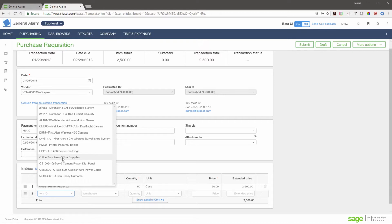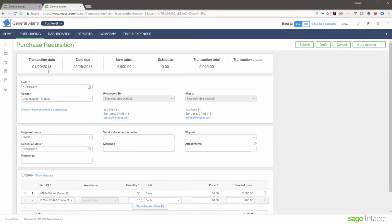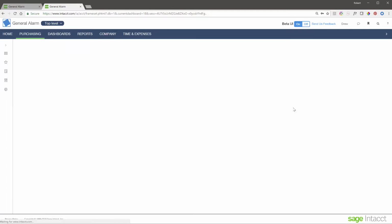And we want to buy some printer cartridges. And so we're going to buy 10 printer cartridges. I'm really trying to drive up the amount here to make sure that we're covered, so you can see how the approval process works. And so now that Drew's created this, he can go ahead and submit this.